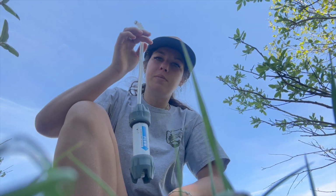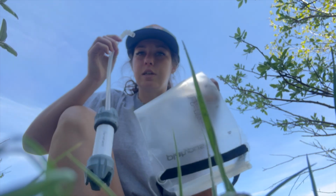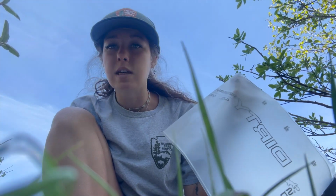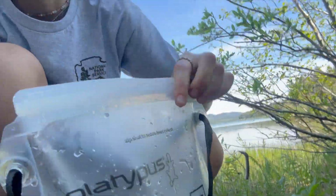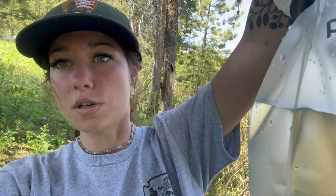So we're gonna plug this end into our dirty bag after we collect our dirty water. So I'm gonna go collect dirty water really quick, and then I'll come back and show you guys how to set this up. Sweet, so I've got my dirty water. I'm gonna zip up the bag really quickly. I'm gonna do that off camera. And all you need for this gravity filter to work is a tree, a branch of some sort will do nicely. Gravity is what is actually going to cause the water to filter, so I'll show you here in a second.